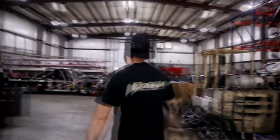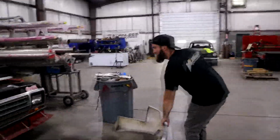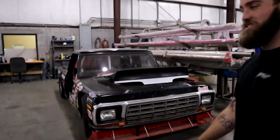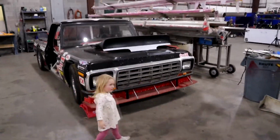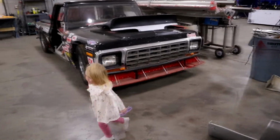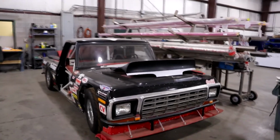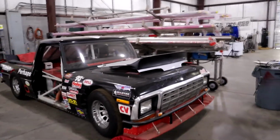You want to check out the black Nash truck? Yes. Okay. Yeah, this is kind of what happens. You got cool cars, and just like Dad's. Say hi. Say bye-bye. Okay, bye then. That's Presley. That's Chris's little girl. She's a sweet little thing.